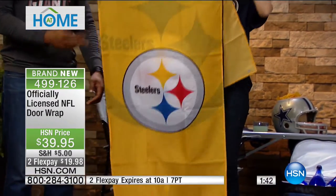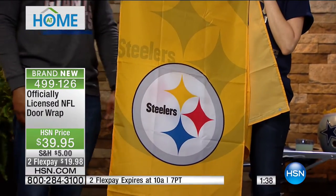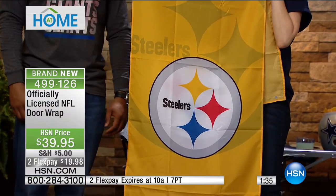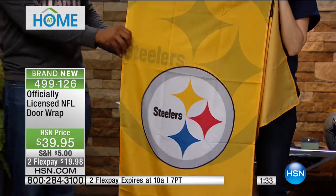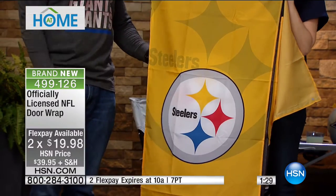And Steelers. My dad is probably going to be losing his mind. His birthday is tomorrow, so I already know he'll be telling me, you know what I want. Oh yeah, absolutely. Well, they're on Two Flex today, so you can get them home easily for your dad. It's only $20 to get home for your dad.